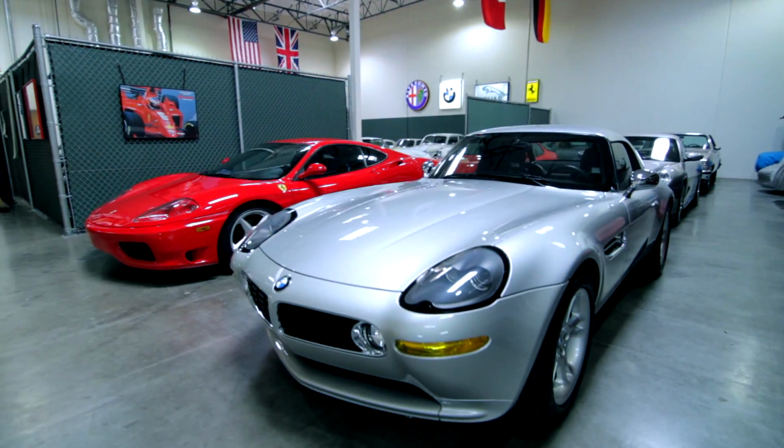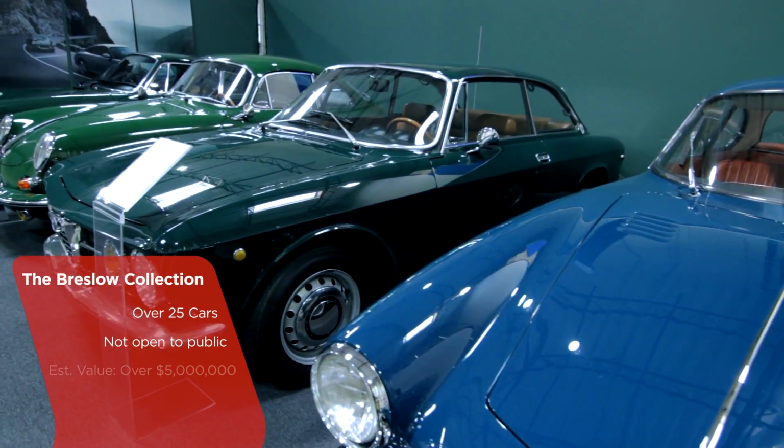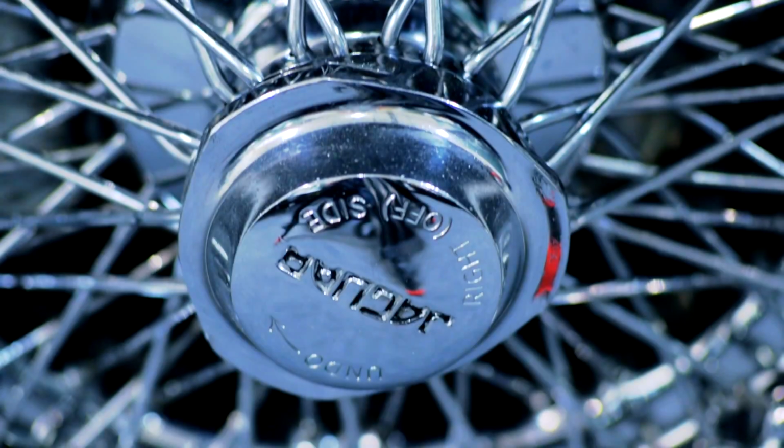I'm Eric Breslow, and welcome to my collection. This is the Breslow Collection. It's my private collection of European and special interest automobiles. We have about 25 cars in the collection. A lot of iconic sports cars, European, and each car for me has to have a cool story.